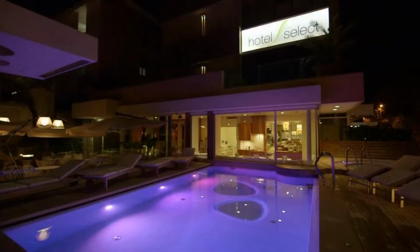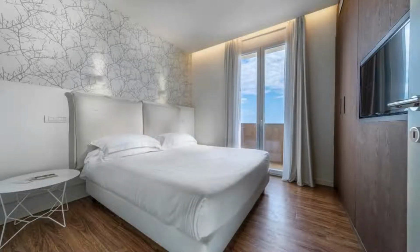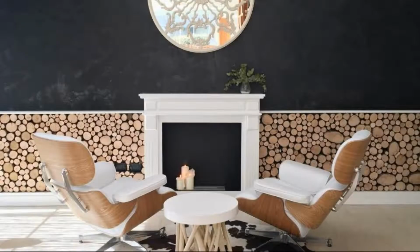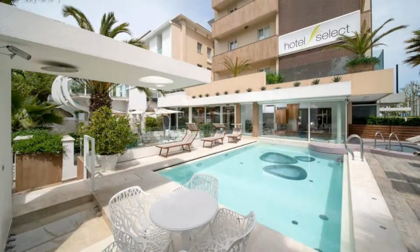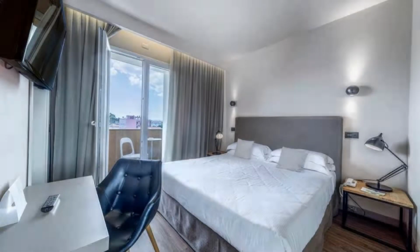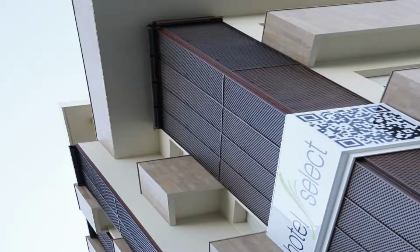The location of the hotel is outstanding and guests love walking around the neighborhood. There is one type of room available on booking.com. You can book online and enjoy it. You can see more than 100 reviews of this hotel on booking.com. Its review rating is 8.8, which is fabulous.